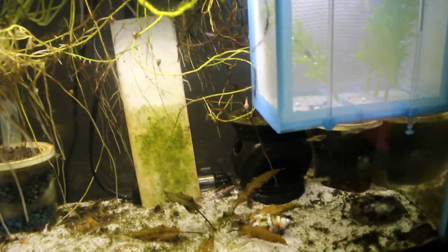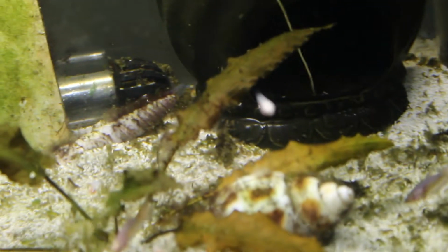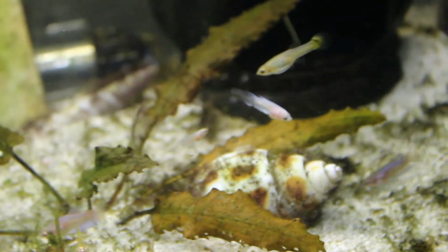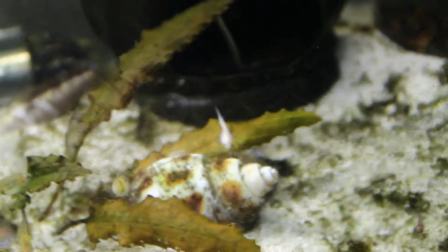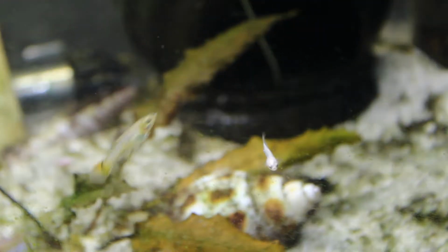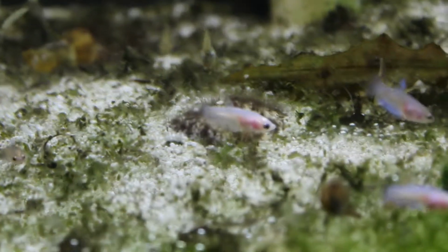Also, speaking of fry, I might as well give an update on my betta fish and whatnot. And let me zoom in again. Since this camera doesn't do auto zoom and whatnot, I gotta do everything manual. But this is how my betta fry are doing for the most part. I haven't seen them go after each other yet, so I don't have to completely start worrying, but I know that day's going to come when they're going to start going after each other.